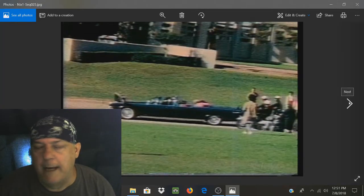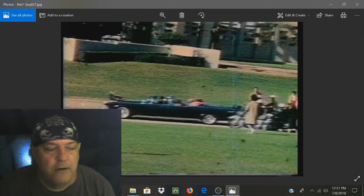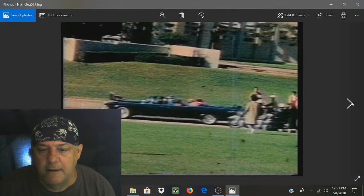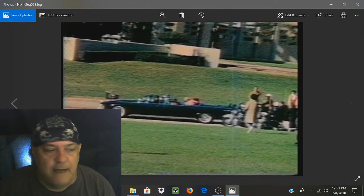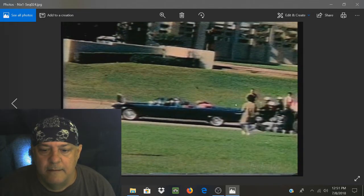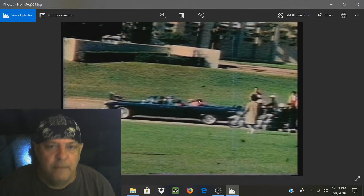I'm going forward and back. There's a shot. JFK's head explodes right here, as you see. Shot being fired, JFK's head explodes, and he's being pushed off to his left. You see that? See? Now he's got movement where he's going to his left.